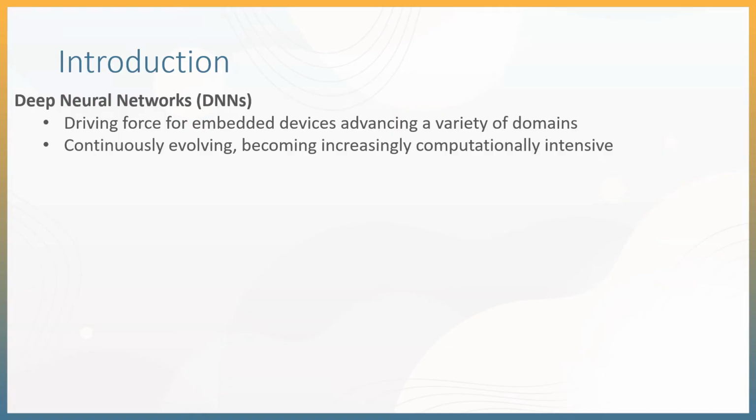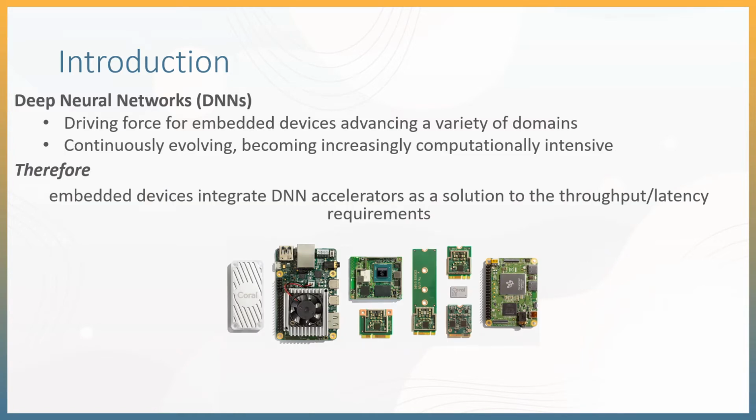With the recent and rapid advancements in the area of machine learning, deep neural networks are constantly evolving, becoming more and more computationally intensive in order to accommodate the latest research and industry accuracy requirements. During the inference phase of neural networks, the dominant arithmetic operation is the multiply-accumulate operation. Therefore, embedded devices integrate DNN accelerators as a solution to the throughput latency requirements.